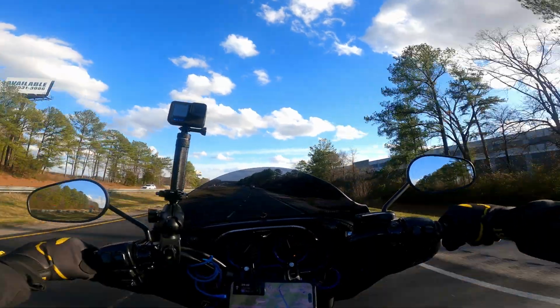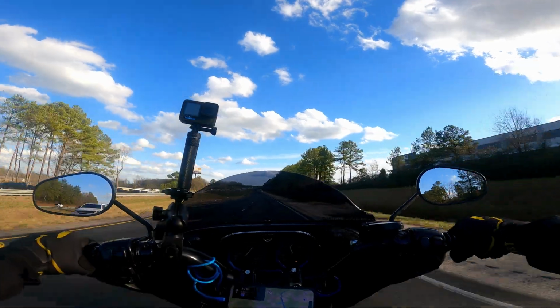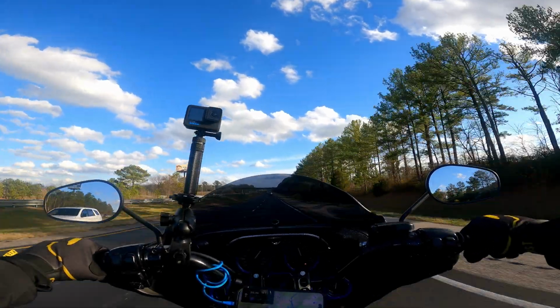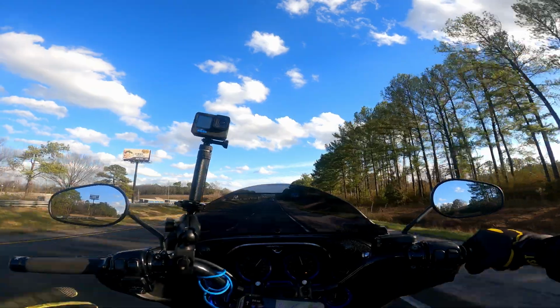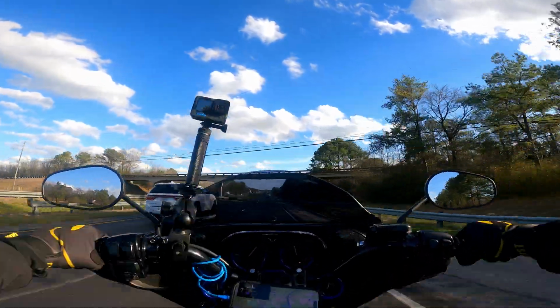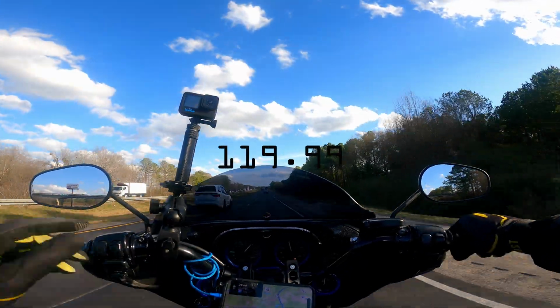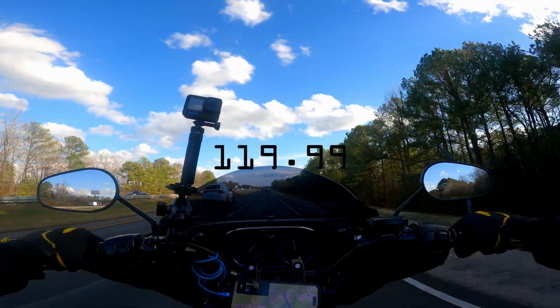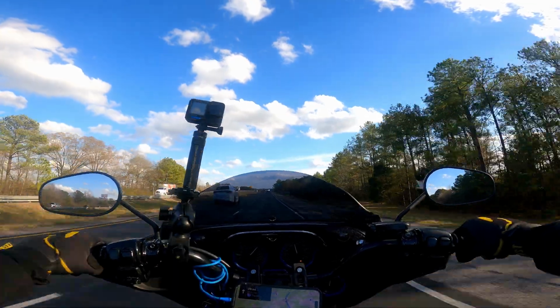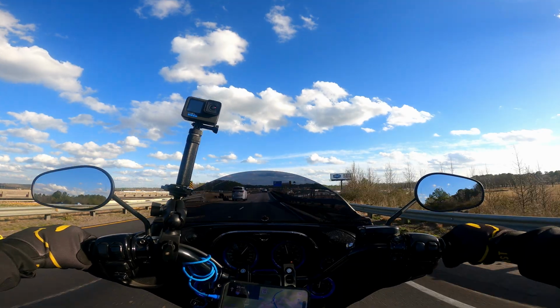But for the price of this jacket, it's hard to beat it. It really is. I mean, it costs just as much, if not a little bit cheaper, than some battery-powered heated jackets. I'll throw up the exact numbers right around here somewhere of how much this jacket costs. I can't believe it. I mean, for all the features of this jacket, it's incredible.